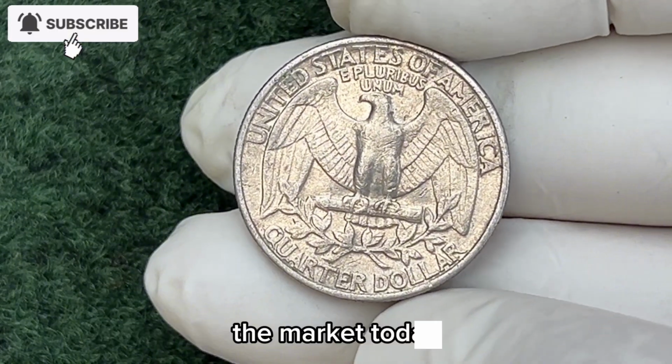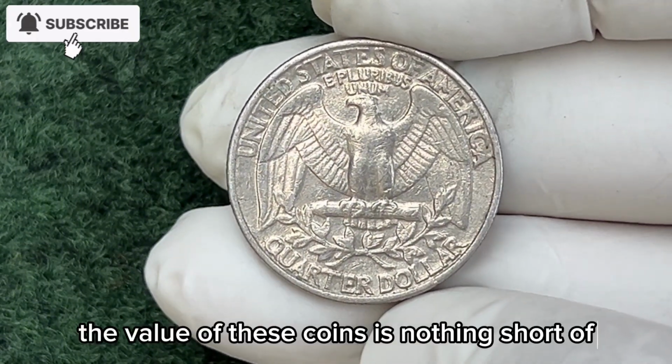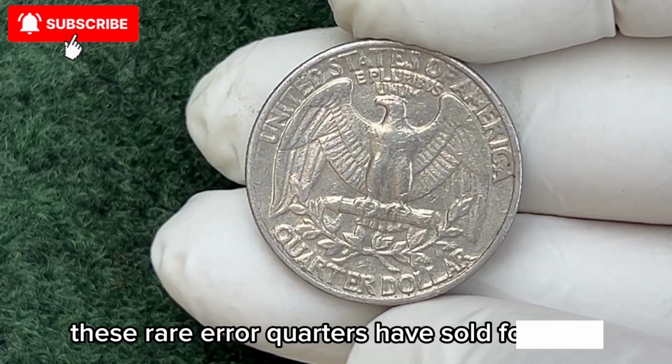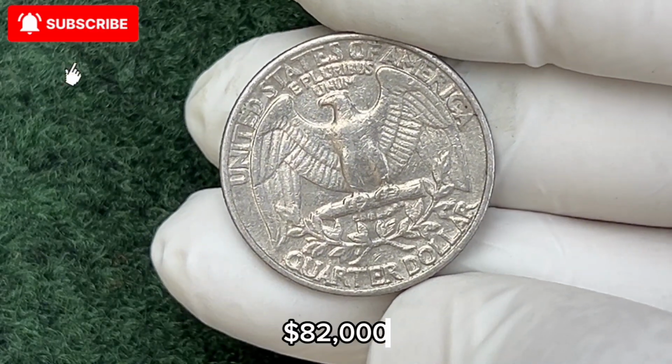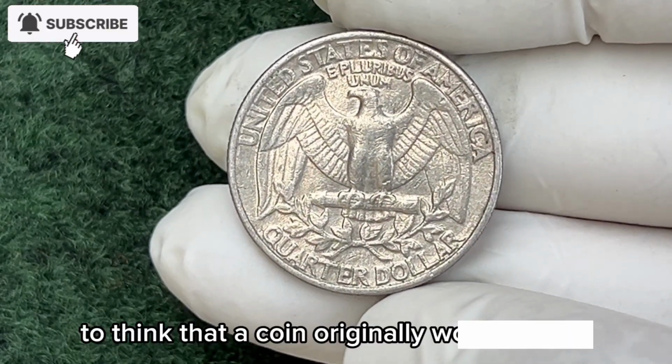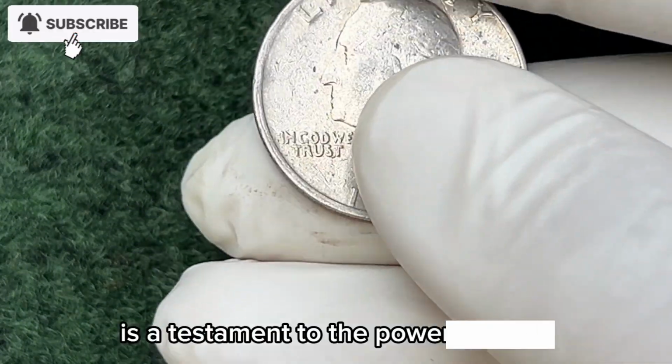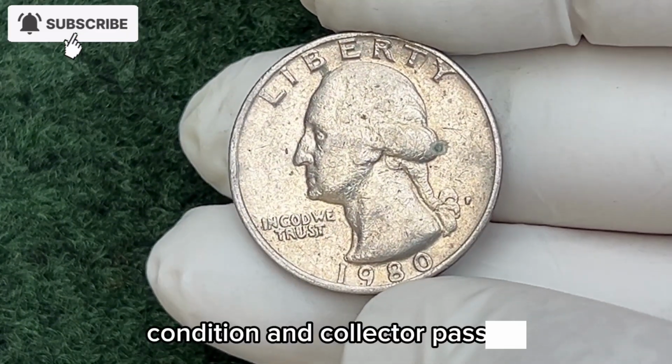When we look at the market today, the value of these coins is nothing short of astonishing. At recent auctions, these rare error quarters have sold for up to $82,000. To think that a coin originally worth just 25 cents could appreciate so dramatically is a testament to the power of rarity, condition, and collector passion.